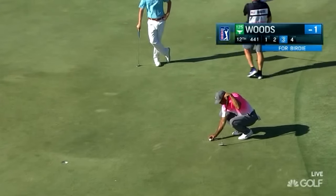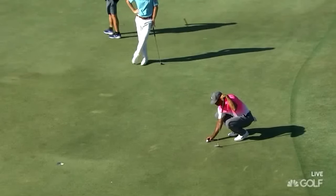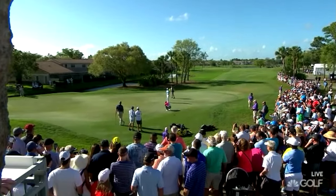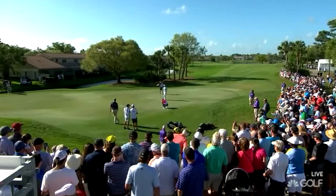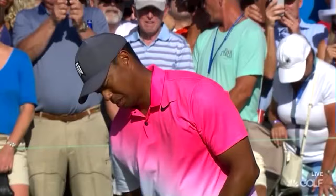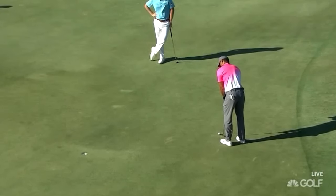It's in. Tiger had a great look at birdie at 10, didn't go, made a great par save at 11. Now has this putt for birdie at 12. Must be a nice easy read, just a little left to right. Left to right all the way, consistent break.